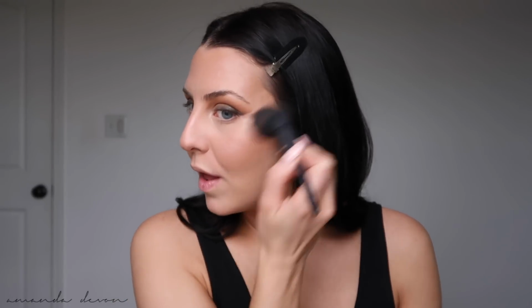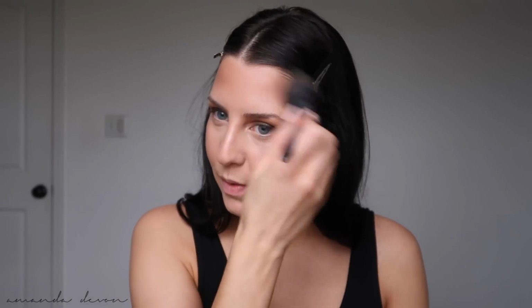Now I just want to be a little bit more bronzed, so I'm going to go in with my Hourglass Radiant Bronze Light Bronzer. I love this. As you can see, it is completely hit pan, but we're going to get all of it out, and I'm going to go in with my Japanese highlighting brush. And I just love the warmth that this gives, and it does give some added sheen glow to it. Just looks so beautiful on the skin.